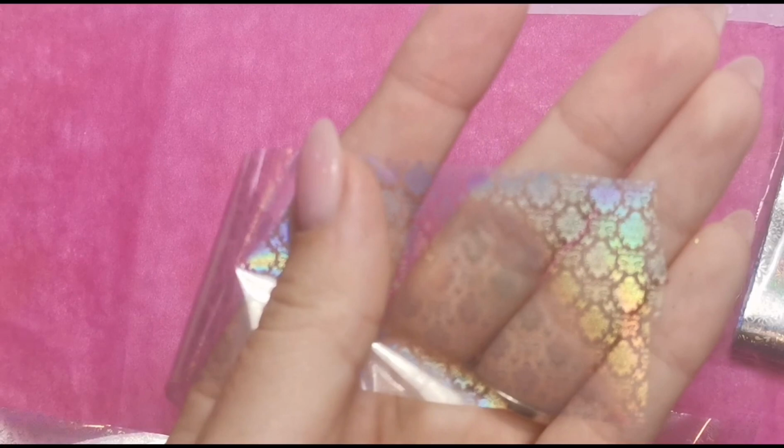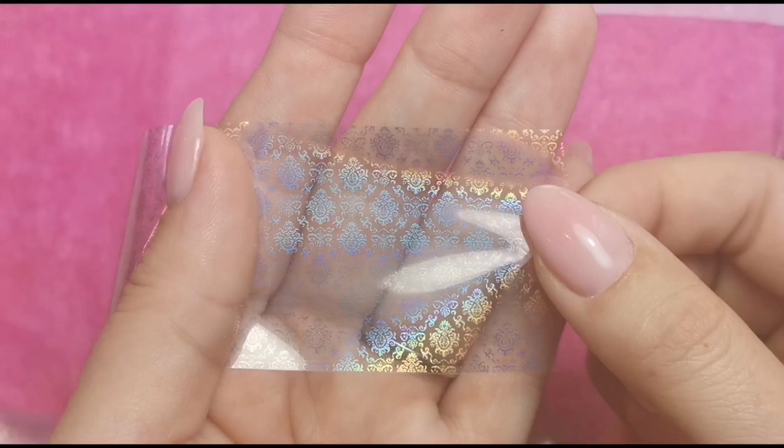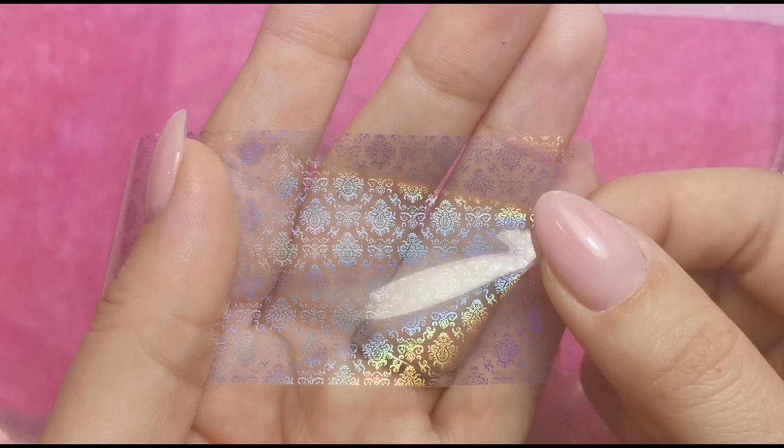I don't have a clue where I'm going to put all these foils, by the way, because I haven't been able to fit my foils in my foil folder for a long time. I definitely need to buy some inserts and stop saying I'm going to and then not. But look how beautiful this is. Look at that effect. Obviously it's holographic so it reflects light and stuff, but yeah, it's just beautiful.